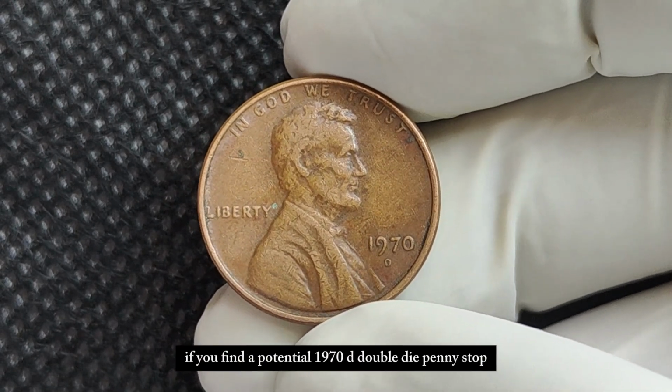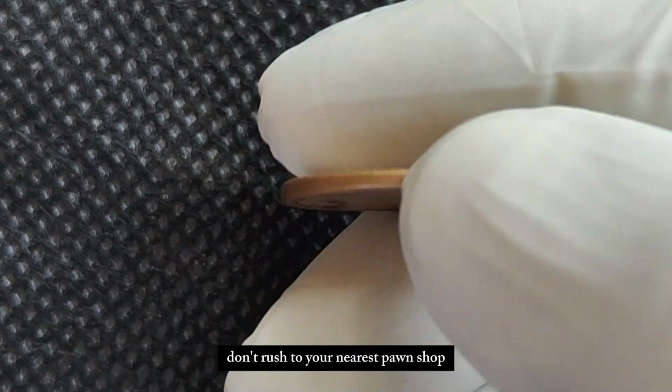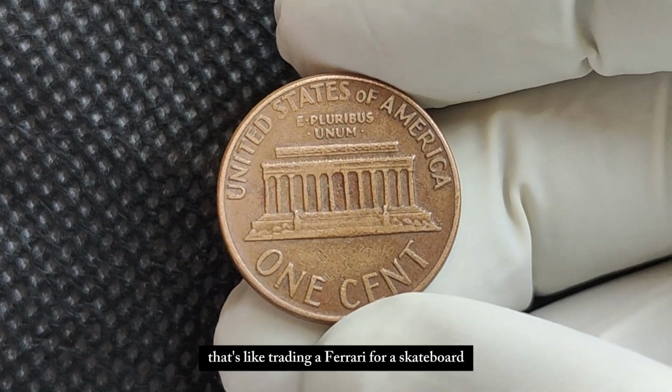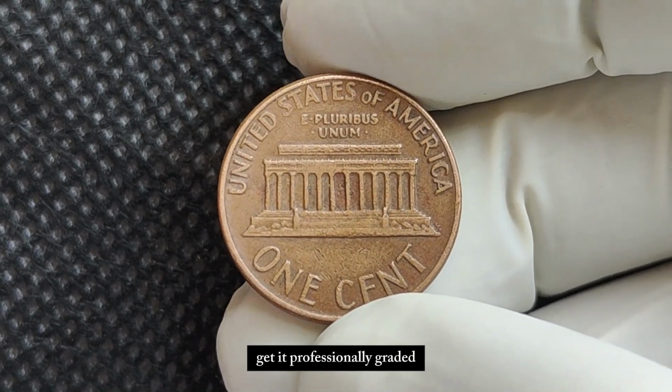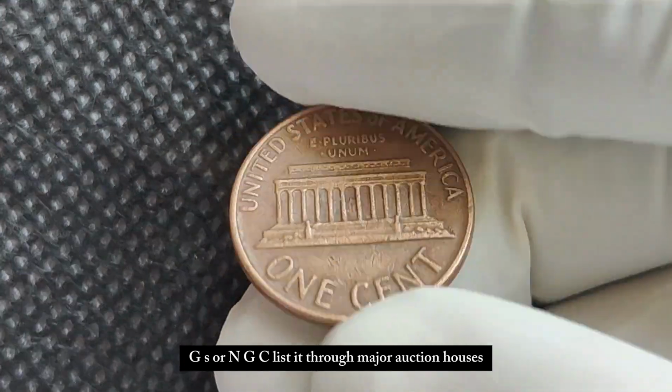If you find a potential 1970 double die penny, stop. Don't rush to your nearest pawn shop. That's like trading a Ferrari for a skateboard. Get it professionally graded. Use trusted companies like PCGS or NGC.